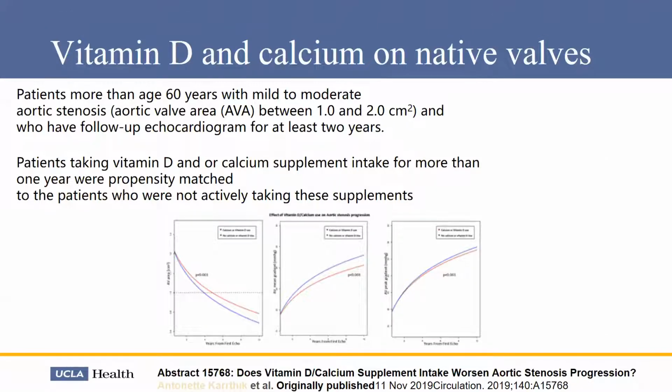And then this was followed up, actually, in Cleveland, six years after I left. They actually looked at native valves, and there is a signal, in fact. They looked at patients more than 60 years of age with mild to moderate aortic stenosis. If patients were noted to be taking vitamin D or calcium supplements for at least 1 year, they propensity matched those patients to those not taking calcium or vitamin D supplements. And they did, in fact, show that the valve progression is quicker, meaning worse.